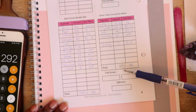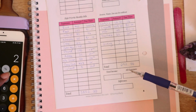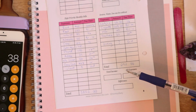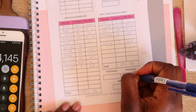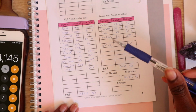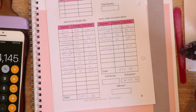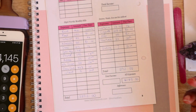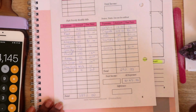And our desires are $292 altogether. So I'm just going to add it up together and see how much it's going to cost. Plus 3853. So, oops, 4,145. So I usually budget 4,200. You guys know that. So as you can see by our expenses, it is around about what we were making. So I'm going to see if we still have the same amount to budget later when the month ends, or are we decreasing anything?